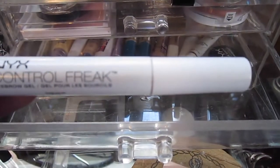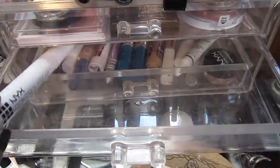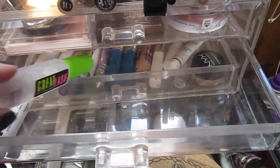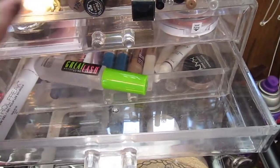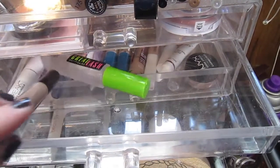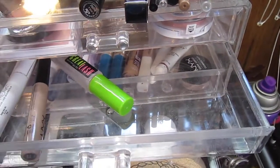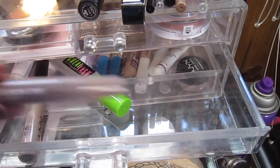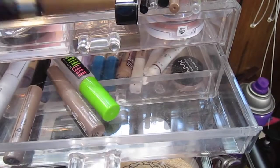First is the NYX Control Freak Eyebrow Gel. This is just clear. Then we have another clear one by Great Lash. We have a blonde one by NYX. We have the Ulta Brow Tint in Light. I love this. It's similar to the Give Me Brow.